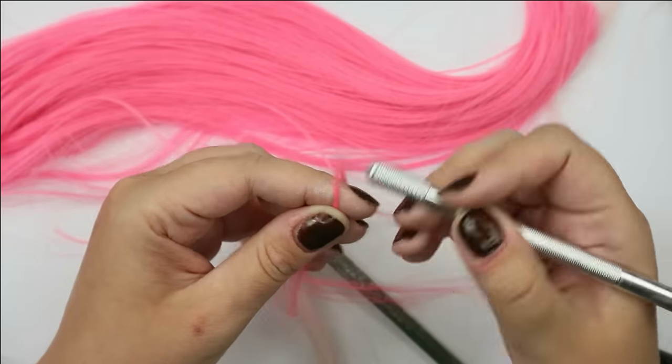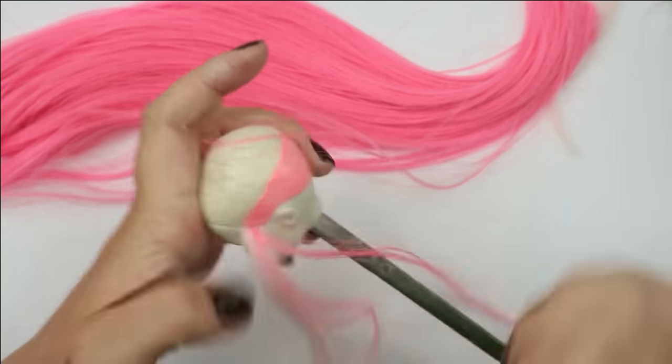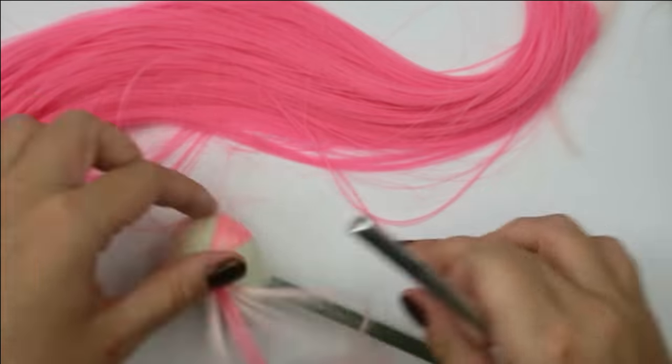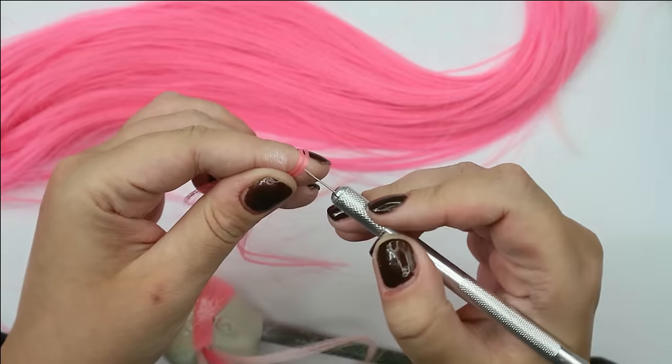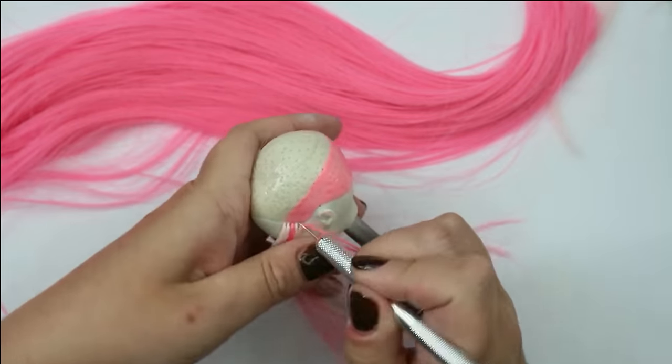So for the pink part, I'm gonna use two different shades of pink. I think it will look more interesting if we blend the pale pink with another, more bubblegum color pink.